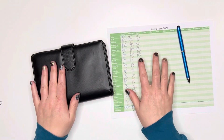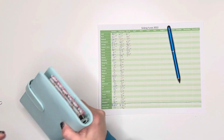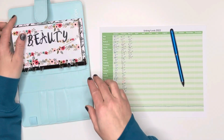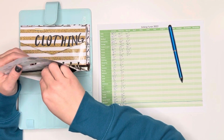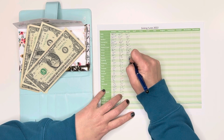All right, that is it for our black binder. Now we are on to our blue binder. Let's see. So next is beauty. We started March with $2. This has been a low priority for sure. And now we have 3. So I only stuffed $1.